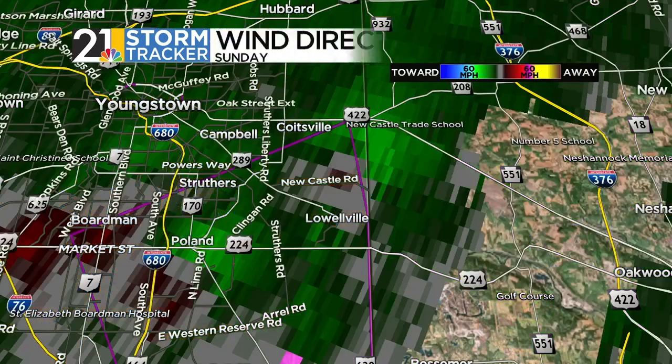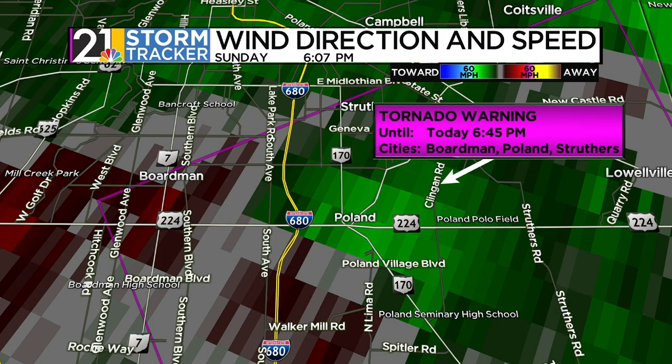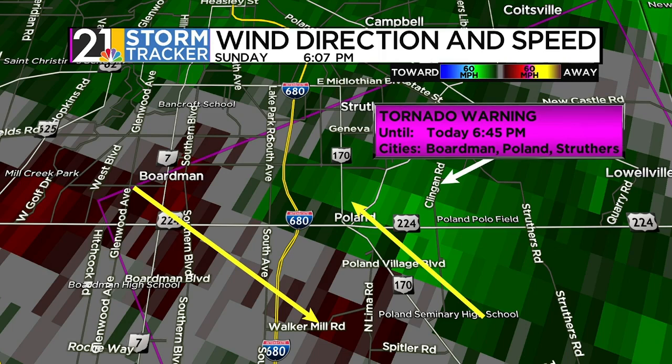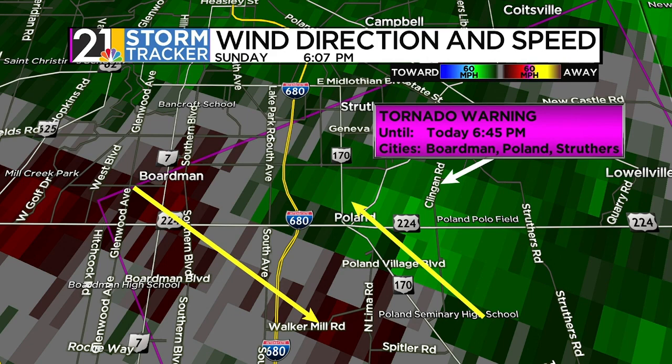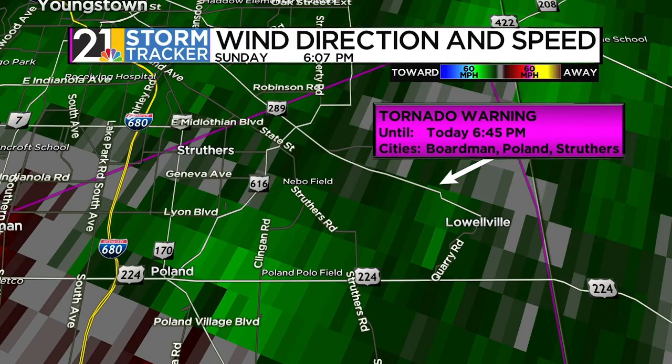Let's show you what is happening as far as the rotation in this storm. If you've been following Storm Tracker 21 throughout this afternoon, what we've noticed has persisted with the storm. You see these greens here? Those are winds moving toward the radar. The reds are winds blowing away from the radar. And it's kind of looked a little raw, a little ragged at times, but there have been some videos and some witness reports that have shown rotation and seen some brief funnels appear with this storm. So pretty much right over South Avenue near 680 is where this rotation is showing up on radar, moving toward the Poland area up 170. So once again, if you live in Poland, if you live in Struthers, if you live toward Struthers Road, out toward Lowellville, crossing Quarry Road here in the next 10-15 minutes, we want to get you in your safe place right now.